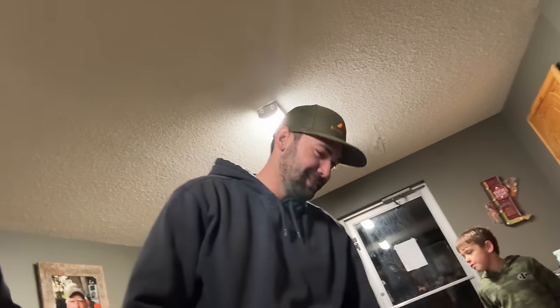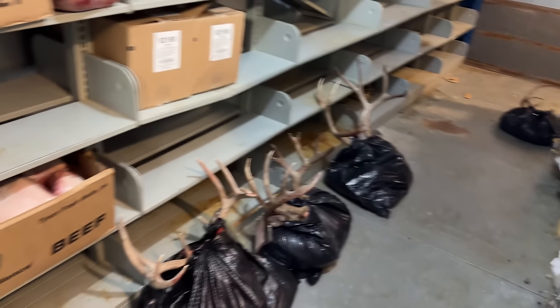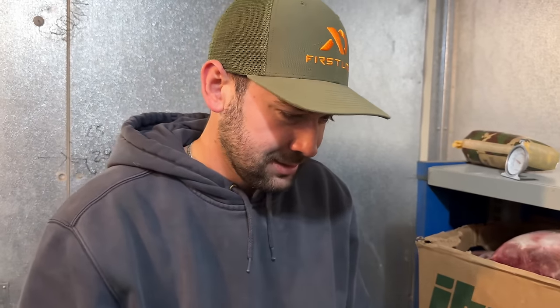My buddy shot a spike that he wants to have processed. We do that. We just might make fun of you for it. Usually we don't make fun until after you leave. Oh, there's some nice deer in here. Yeah. Okay. Maybe that whitetail we saw tonight did actually kind of match up with this one. That's a nice mule.